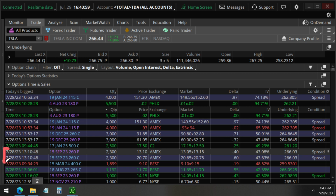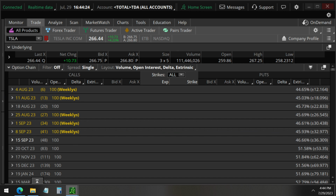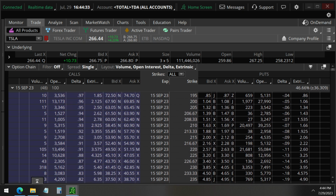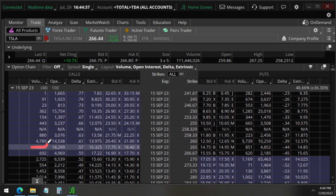We look at the data to see what these large investors are doing, what is most probable, and analyze their investment decisions. Okay, for this September 15, the 2,300 of them at the same strike, 260 puts and 260 calls. This one is not as meaningful, because you'll also see here the volume is less than the open interest. It's not meaningful at this moment in time, but as we track Tesla and get more data, we can confirm whether this is an opening order or how meaningful it is. It all takes a lot of time and data analysis to figure that out.